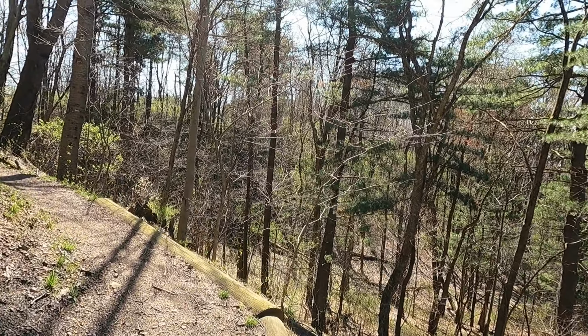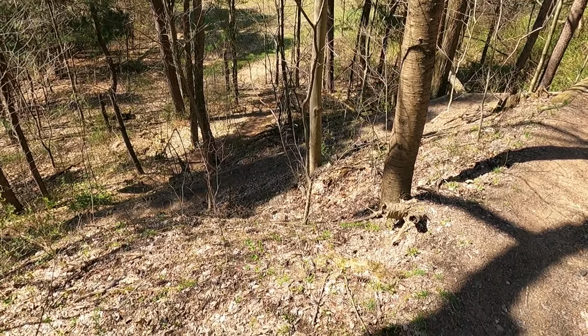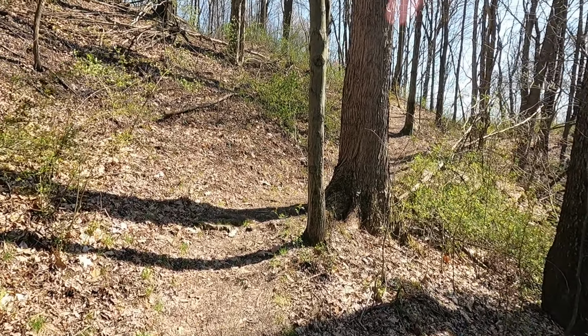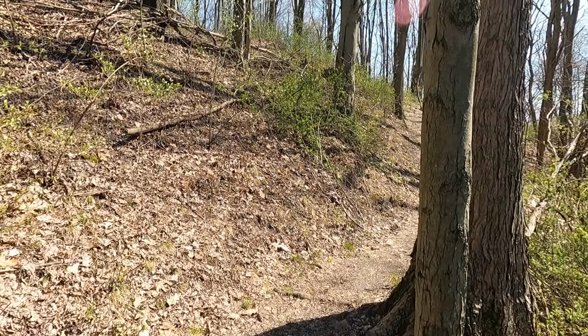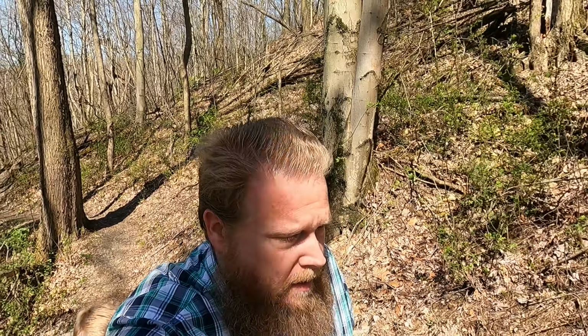That's quite a climb. There's where we just walked up. This trail isn't too bad, but it's a lot uphill. A lot of little switchbacks. Keeps it interesting. Another switchback.